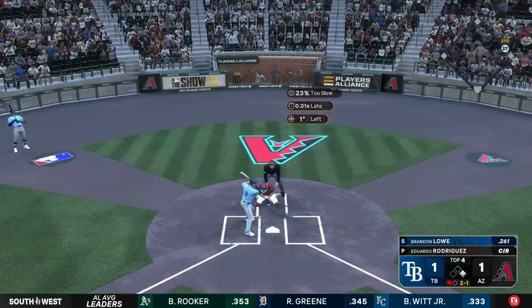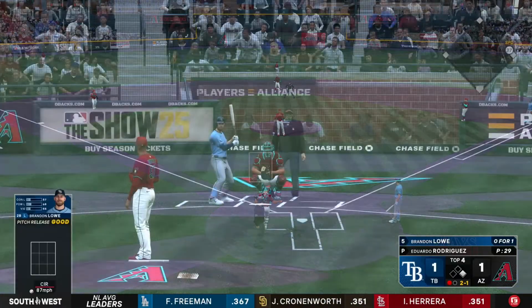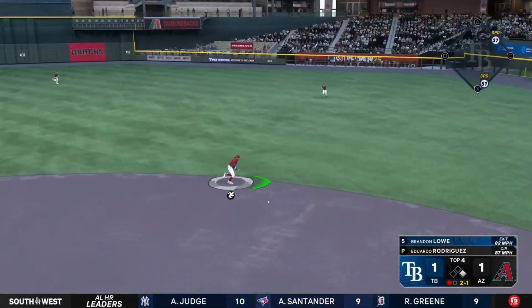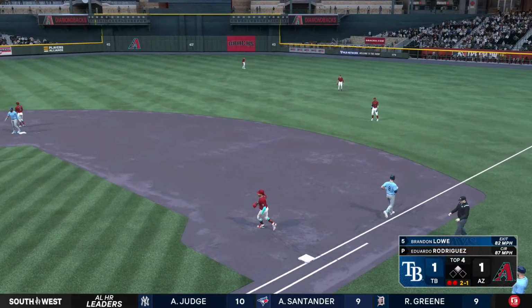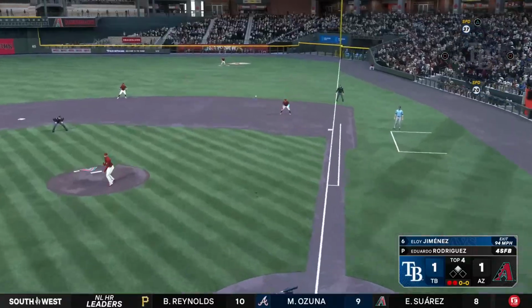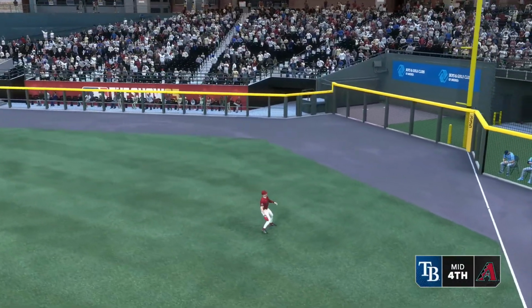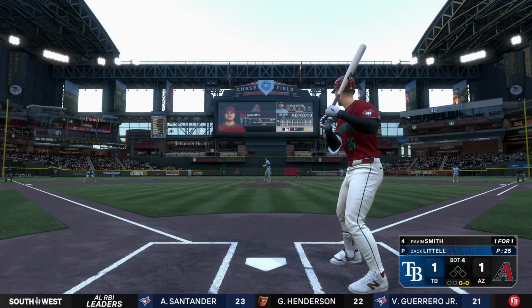Rodriguez ready to fire now. In the dirt. Caminero at first, one gone. To the right side, and that one handled. Lowe out on the play. Here's Eloy Jimenez. Now this is in the air down the line, and that is that. Ready to go, bottom 4, and now the DH, Pavin Smith.